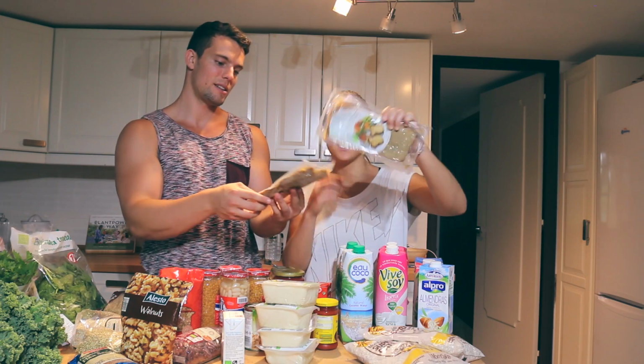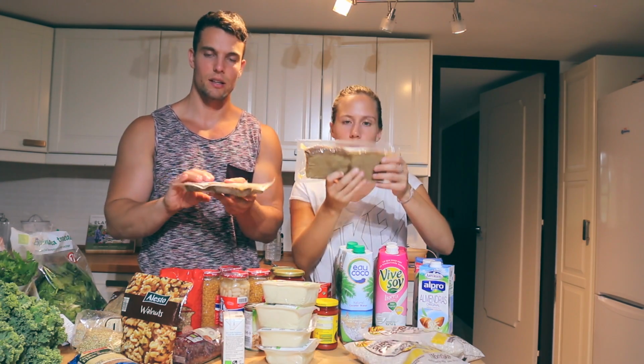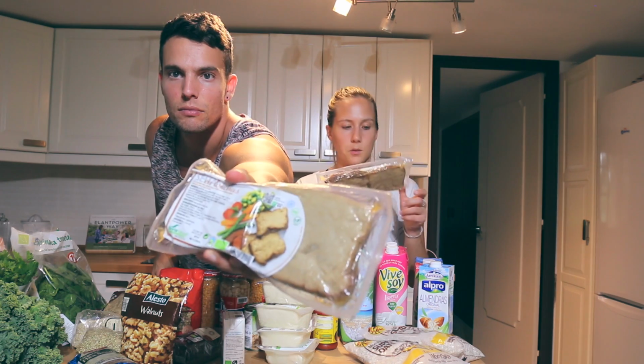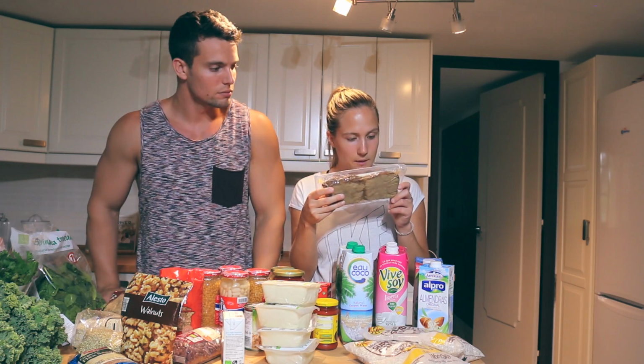This is some seitan. Seitan is here. This is basically made of gluten. So if you react to soy, you might want to try seitan as a substitute. And it's really, really high in protein as well. It's actually 20 grams per 100 grams.